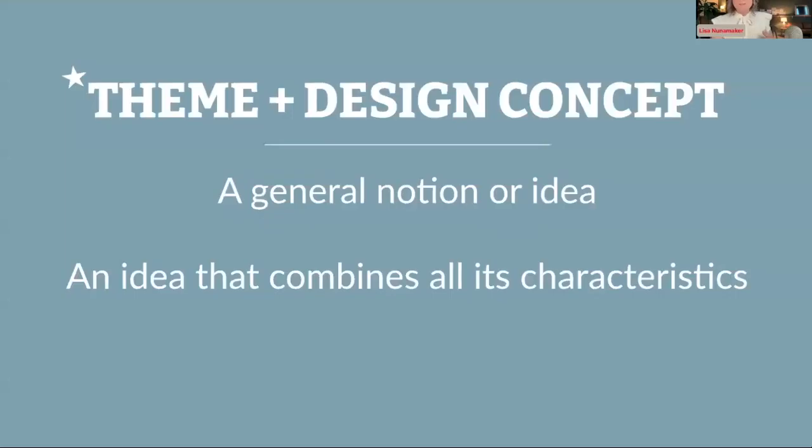So let's talk about themes and what they are. Themes and design concepts are slightly different, kind of the same, so I'm just going to lump them together today. The idea of a theme is how we pull all of our ideas into one major thought. Like when we wrote term papers for school, we would have a topic and write the entire paper based on that topic. If the paper was on Thomas Jefferson, every paragraph would be about Thomas Jefferson. We wouldn't have a paragraph on some other person, right? We would keep it focused. So a theme helps us stay focused.